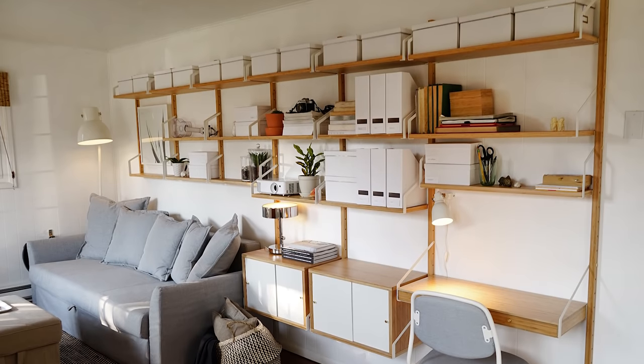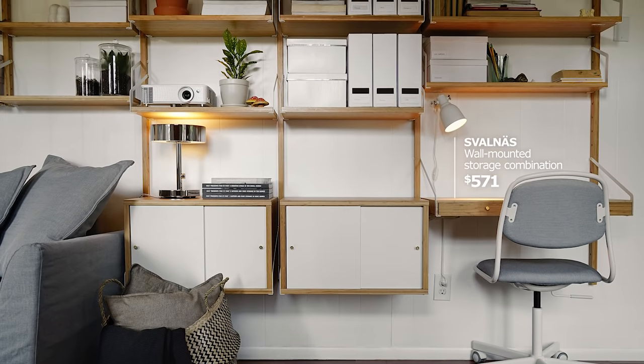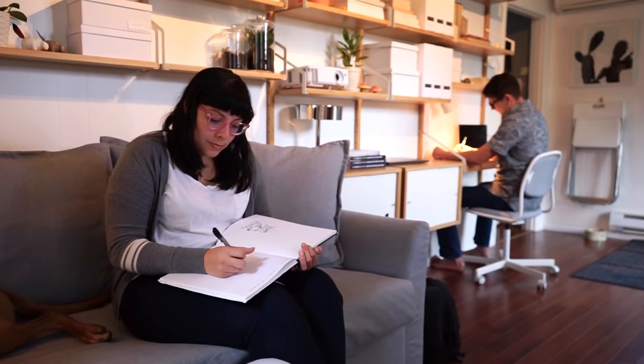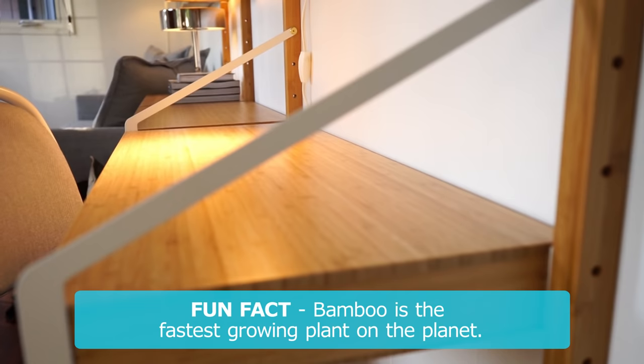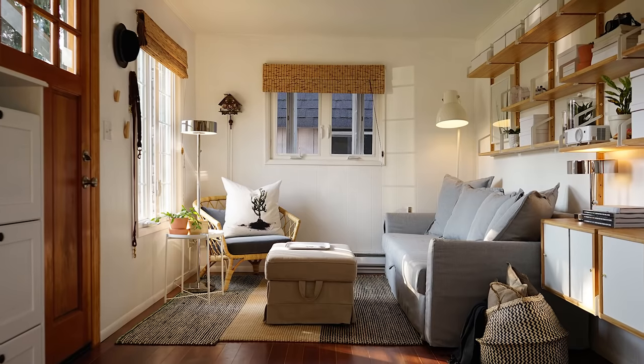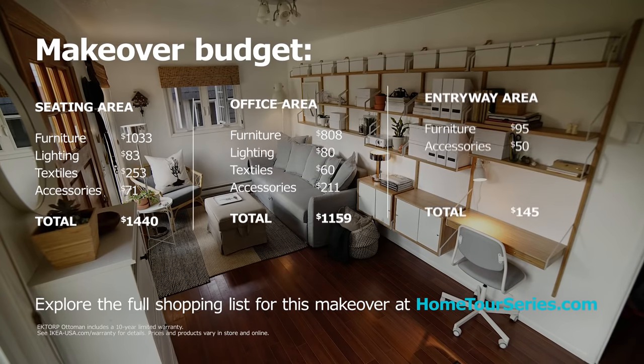The SVALNÄS right here, endless storage. Little cabinets for stuff you don't want people looking at. Yeah, and it's also an art piece all in itself. The bamboo is so light, and it's super durable and fast growing wood. And to have that in your home and you can kind of speak to it. We really love that that's part of our house.